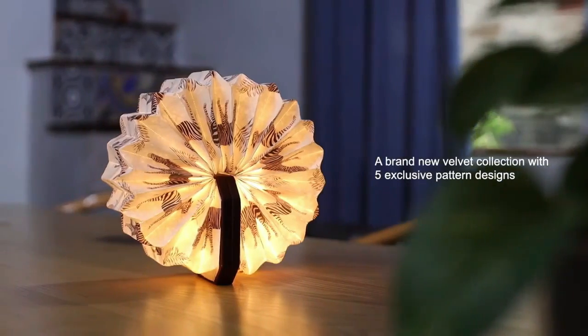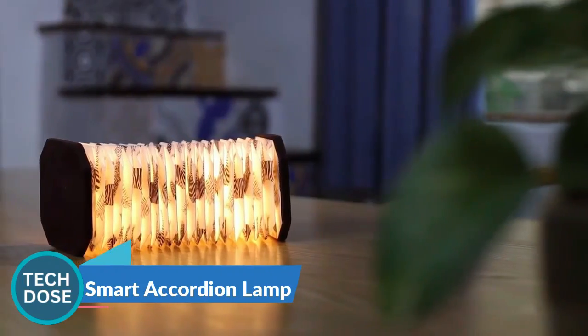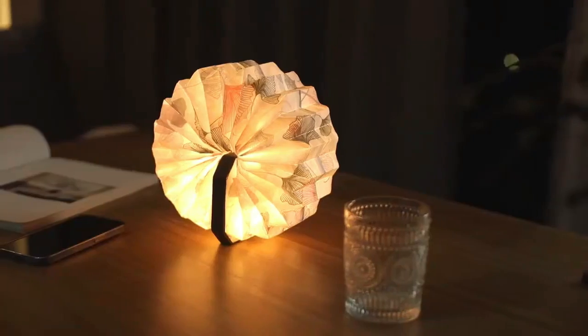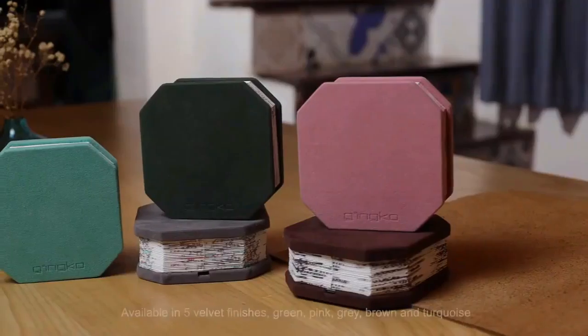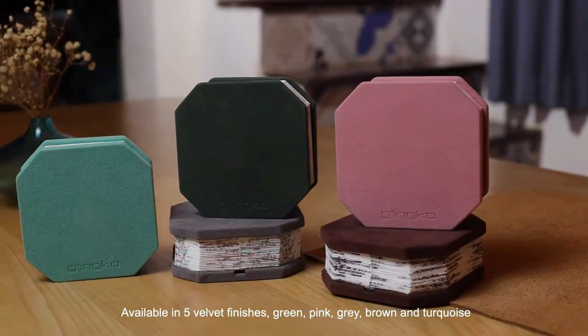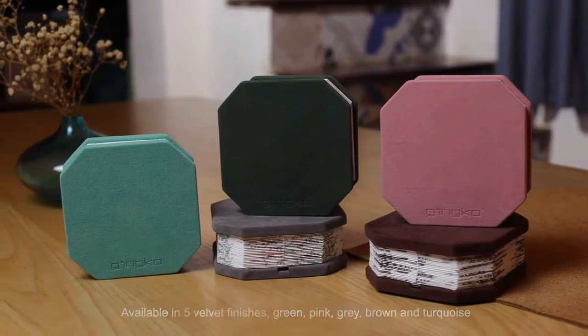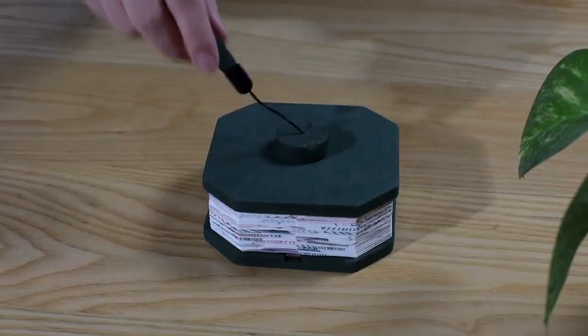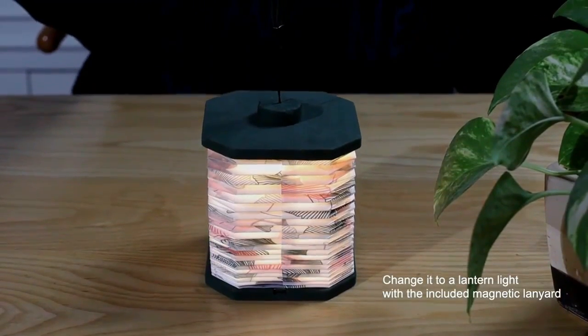The smart accordion lamp addresses the challenge of inflexible lighting by providing an adjustable and stylish solution, offering customizable illumination to suit various needs. It is available in 5 vibrant colors: green, pink, gray, brown, and turquoise. Transform it into an African zebra with its customizable design. It can also convert into a lantern light using the included magnetic lanyard, providing a versatile lighting option.